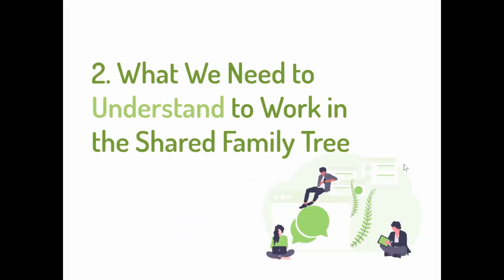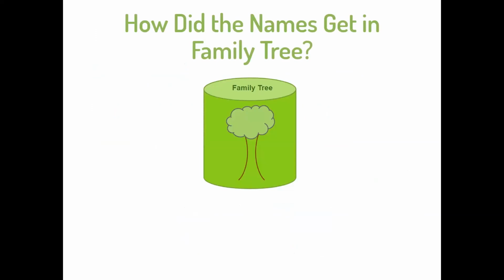Well, that leads us to the next section: what are some important things we need to understand in order to work effectively in the shared family tree? There are just a couple, but they are very, very important. One is that I feel it's so important to understand where the data came from that shows up in Family Tree.